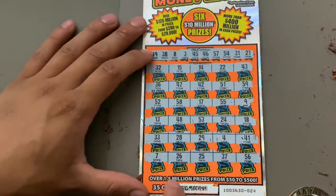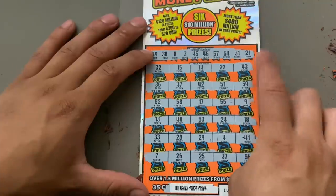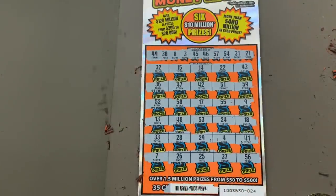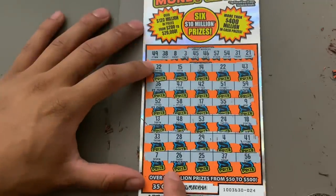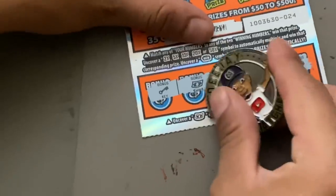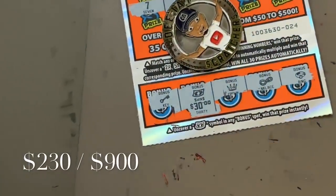57. One off. 54. Come on, come on. 54. All right, guys. And 31 and 21. We have one off. And no, 21. So we have the single win down here. The magical carpet. What's it going to be? 30. Wow, guys. I can't believe this book.